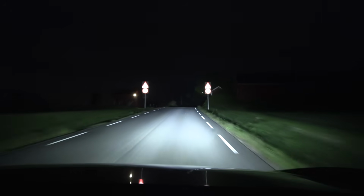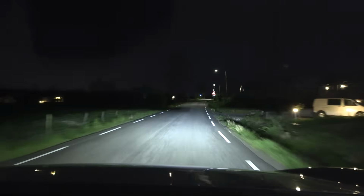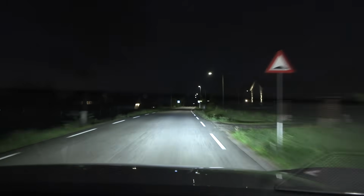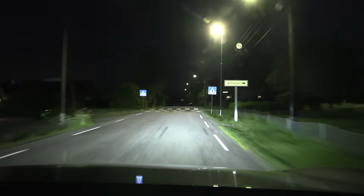I haven't tried the auto high beam on and off, how it works. I guess it works like most other cars. Could be blinding oncoming traffic if it's a long straight. But at least when it comes to the headlight itself, it works really well.